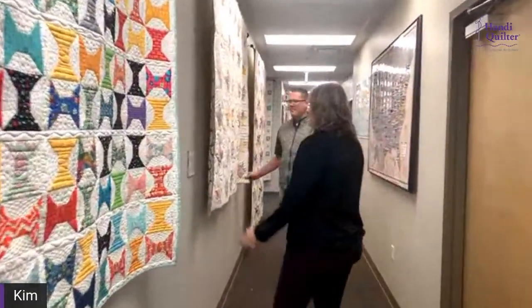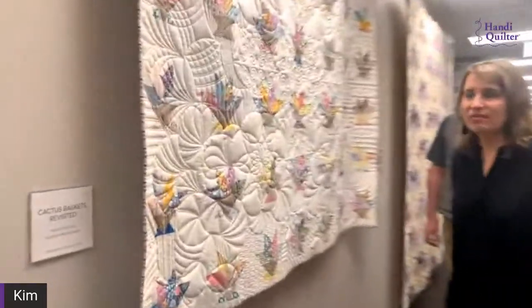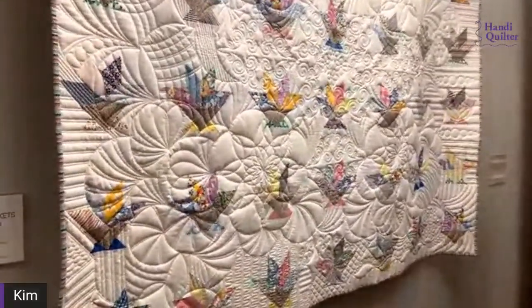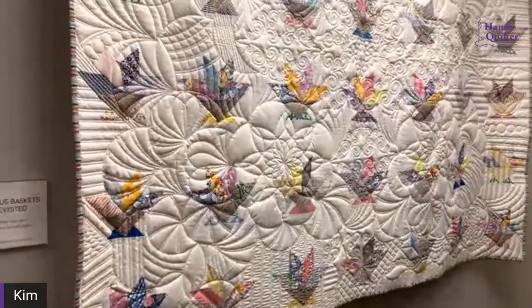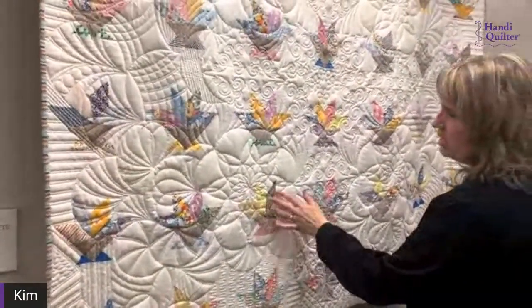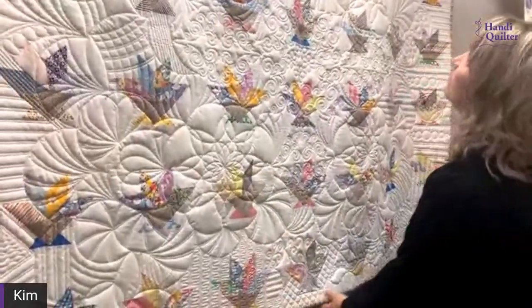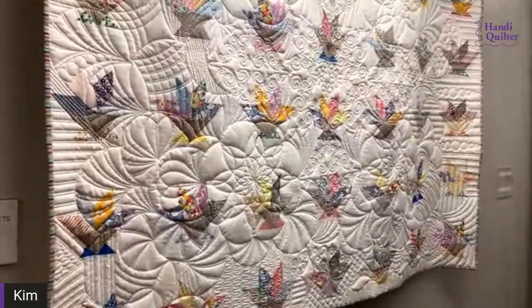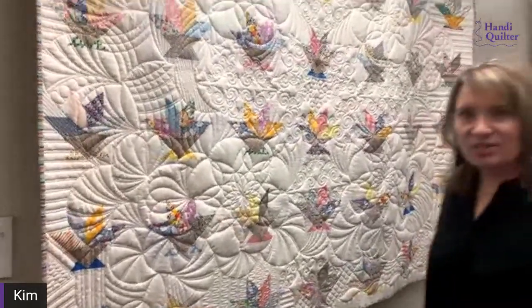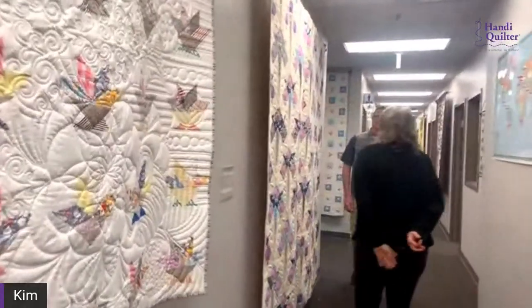So this is another quilt that's quilted by Mary Beth Crapel. She is one of our national educators. She lives in North Carolina. This is one from the Vintage Made Modern, and it's a vintage quilt quilted in a modern way. She really had some fun with this one. You can see that there are all different motifs and designs quilted in this one. It's really great.